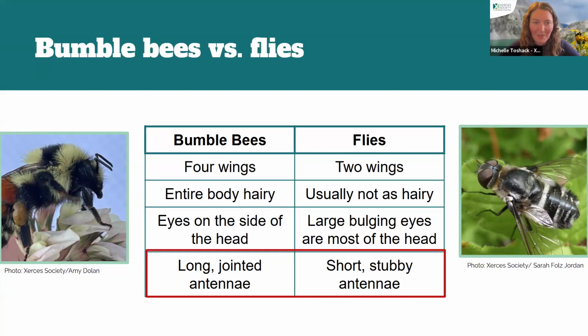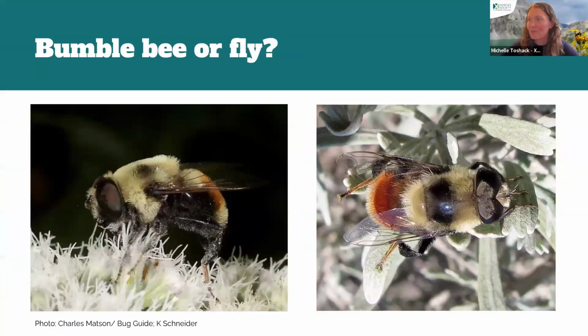So for that quiz that you all took, the rest of those, besides that one bumblebee, were all flies. They had those generally big fly eyes and only 2 wings. Okay, so now another quick quiz. What do we think this is, a bumblebee or a fly?